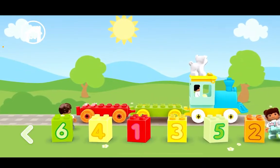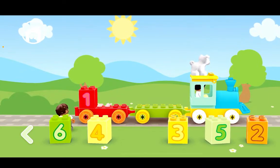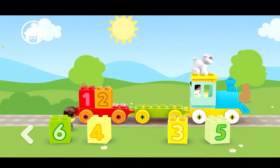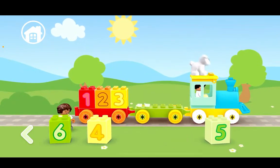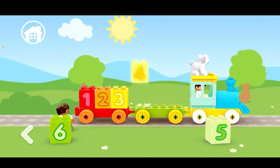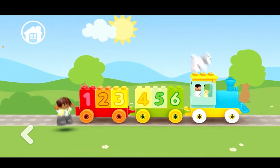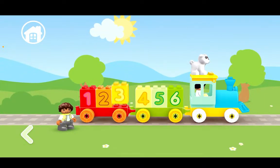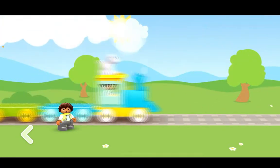Let's count numbers. One. Red cube. Orange cube. Two. Yellow cube. Three. Lemon cube. Four. Salad cube. Five. And green cube. Six. One, two, three, four, five, six. Yoo-hoo! Let's see the next wagons.